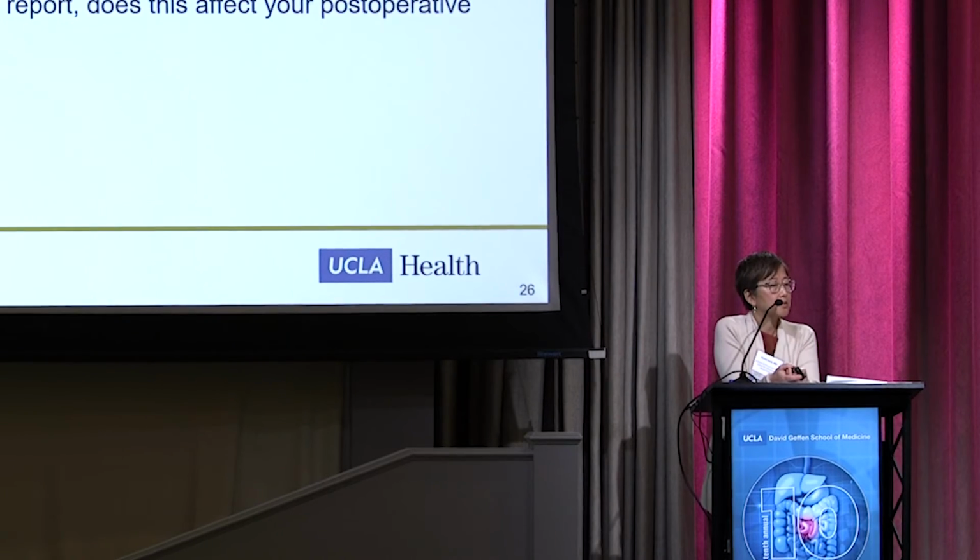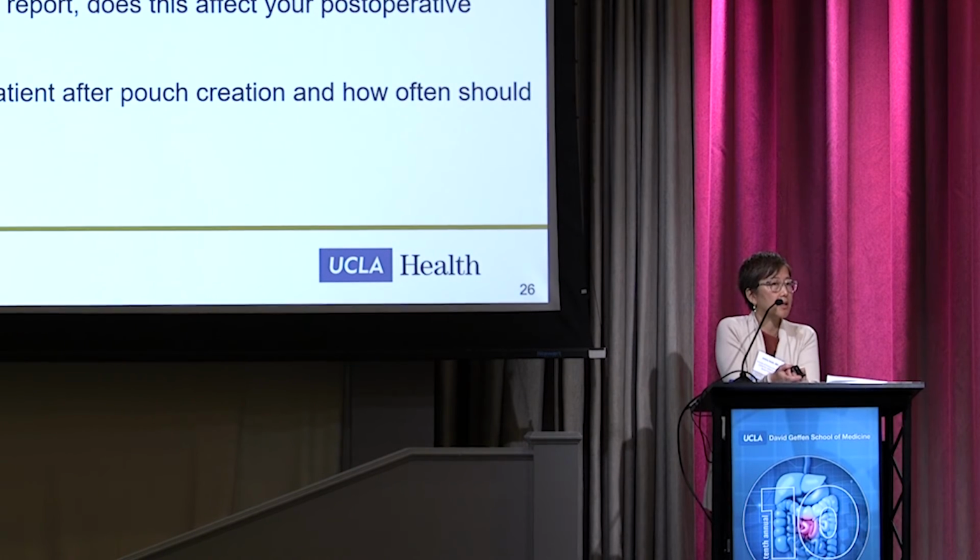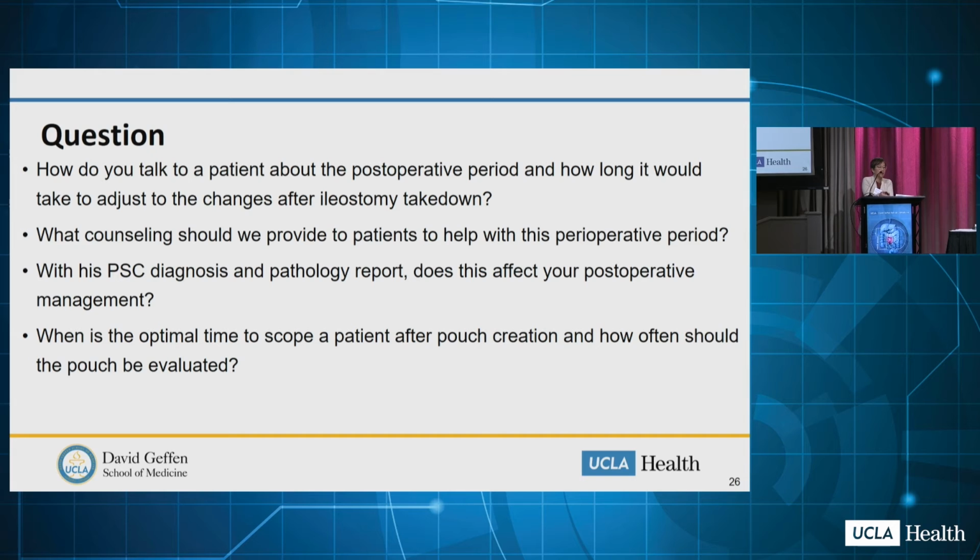Subsequently, while this data was not in PSC, since PSC patients almost universally get pouchitis, I actually put them on, sorry to be commercial, VSL number 3, the packets, because that's been shown to prevent first episodes of pouchitis in UC. It wasn't a PSC study, and they're more likely to get it. Yeah. So he did have a hand-sewn anastomosis, and he started Visbiome VSL number 3 pretty soon after. What's the optimal time to scope a patient after pouch creation?